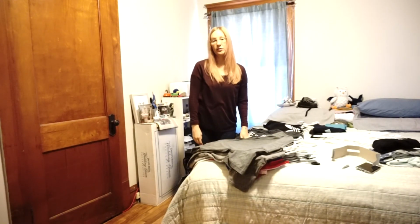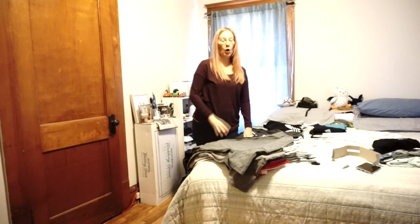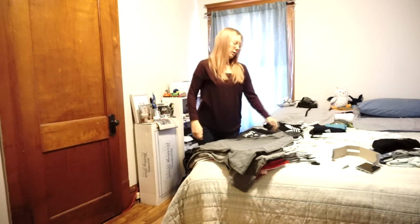Oh my gosh, I still have so many shirts to go, and I already feel like that's too many shirts. And I'm justifying all of them. Just like, no, I'm not going to get rid of any of these because I like them.